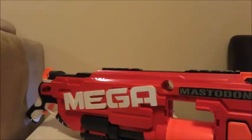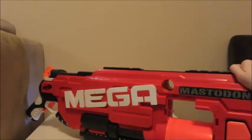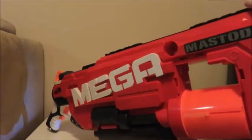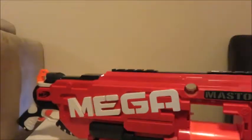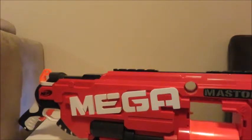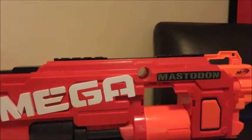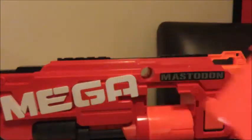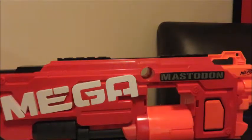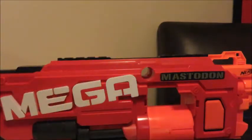That did actually not take that long. Look at this. This is epic looking. This is huge. I might actually not be able to test it, but yeah, now we have to build it. Okay, first of all, start with these. These are the big giant 24 dart drum.